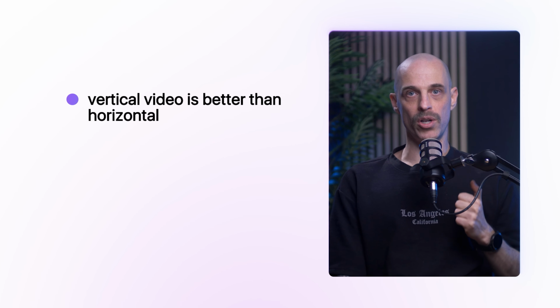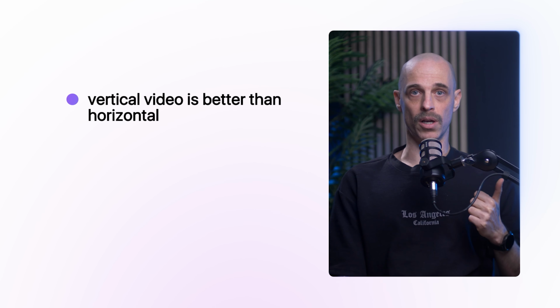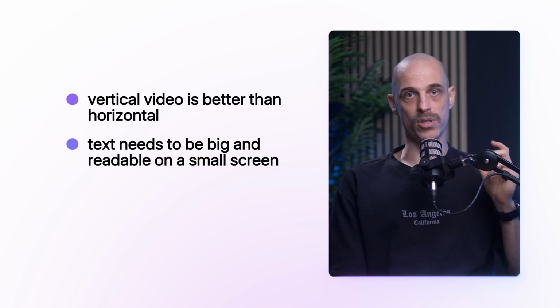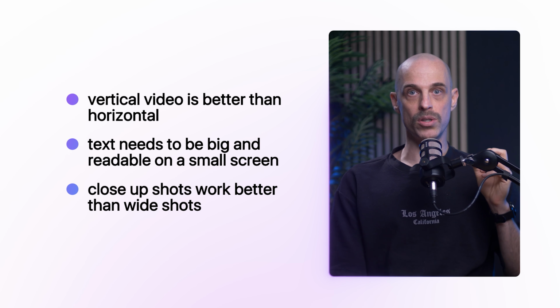You need to think mobile first. Over 90% of people will watch your videos on their phone. That changes everything. It means vertical video is better than horizontal. It means text needs to be big and readable on a very small screen. It means close-up shots work better than wide shots. Write and film your videos with mobile viewing in mind.